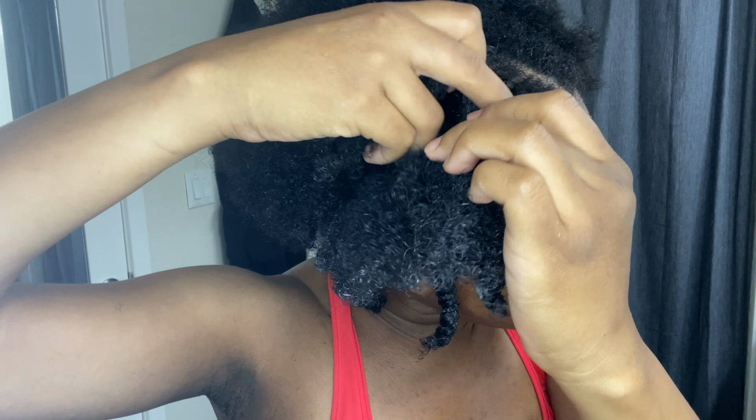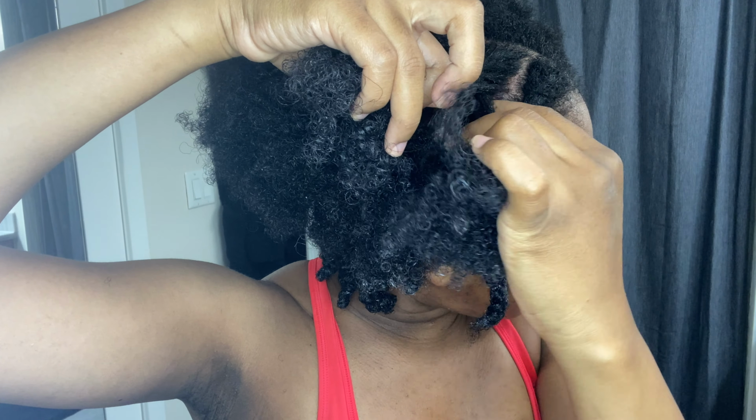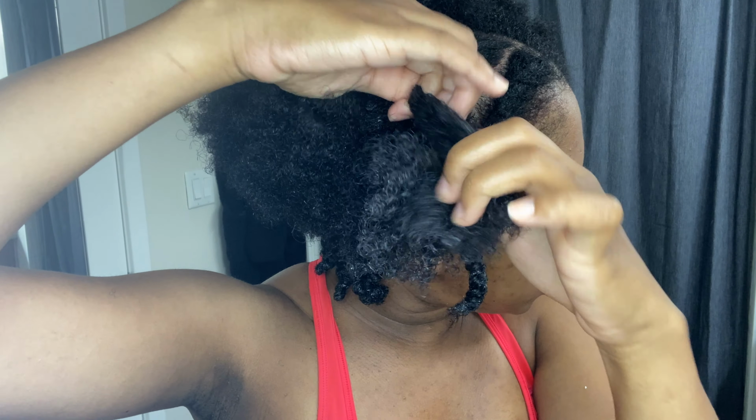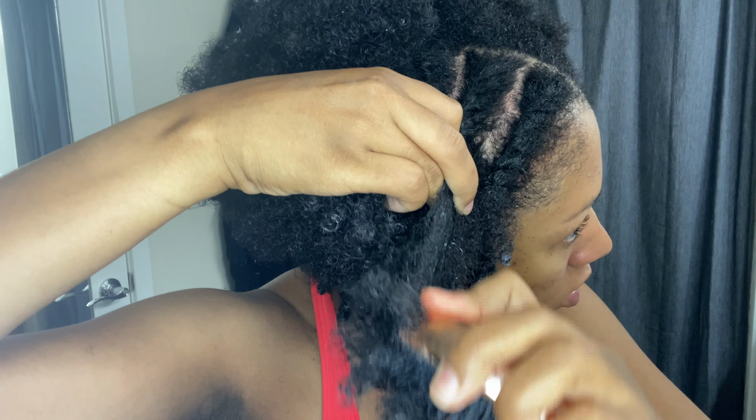Let me start over. I didn't like that. All right. There we go. The way you start it is important because if not, you get to the end and like one side of the twist is crazy thick and the other one is super thin.